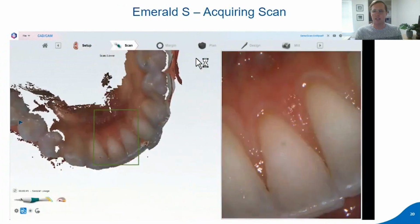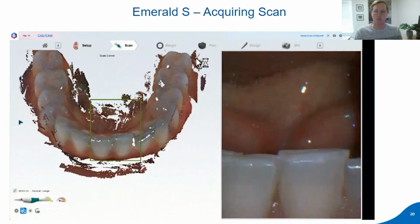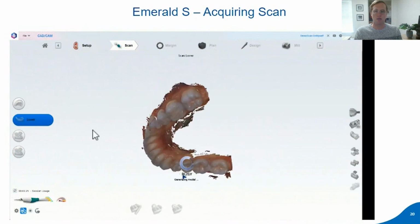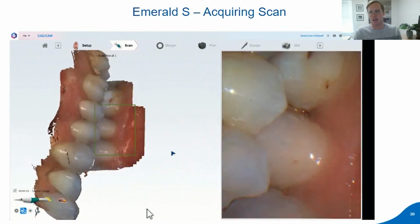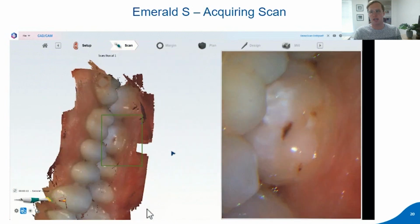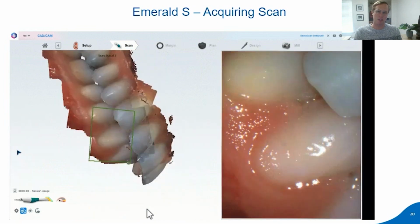When we acquire the scan, we're going to scan the maxillary arch first. We're going to move in the occlusal, lingual, buccal pattern. Once done there, we're going to move to the lower, and then we're going to move to the bite. Here you can see we're capturing the bite on one side. Once we're done with there, we go to the other.